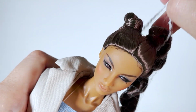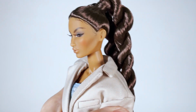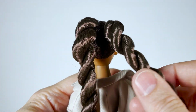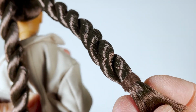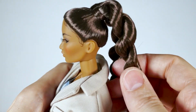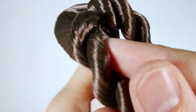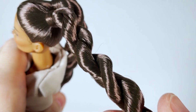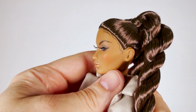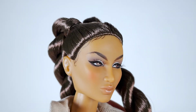Let's take off her hairnet. The twin braids are beautifully executed and look super cool. However, I would have liked to see something else. Maybe big curls. That will be for another time. The baby hair is well made, no issues on mine.